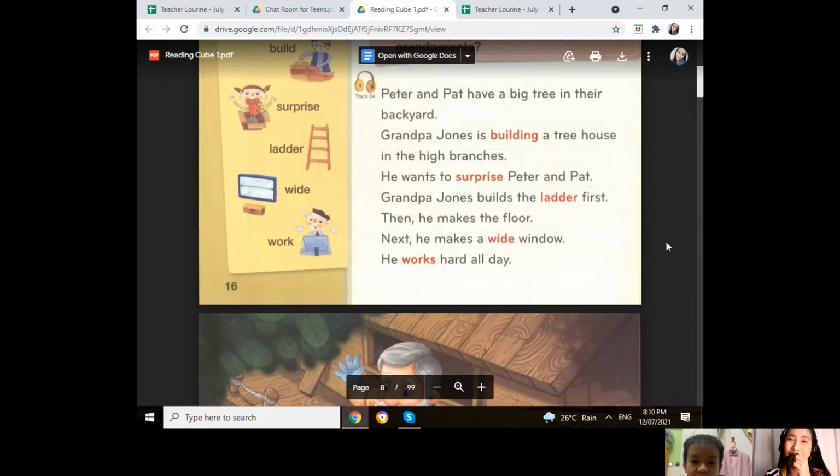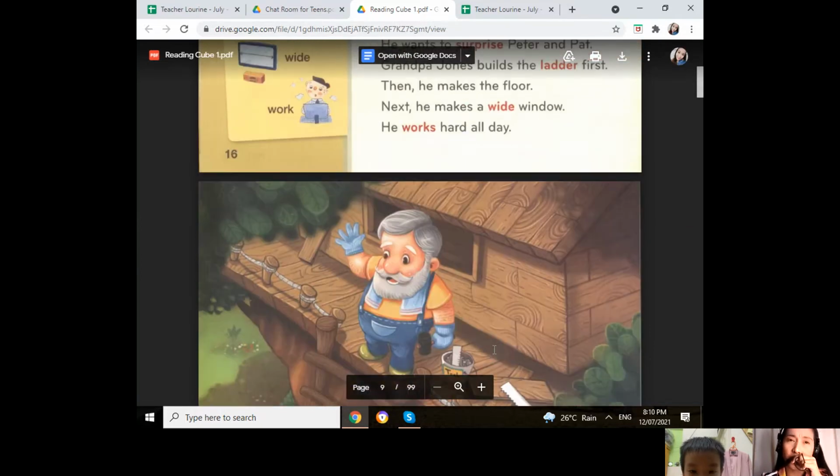Peter and Pat have a big tree in their backyard. Grandpa Jones is building a tree house in the high branches. He wants to surprise Peter and Pat. Grandpa Jones builds the ladder first. Then he makes the floor. Next, he makes a wide window. He works hard all day. I see. That's great. Let's go to the second page.